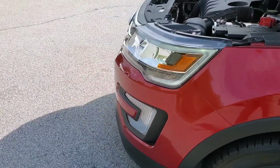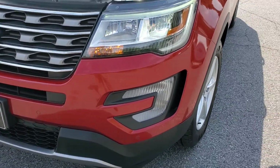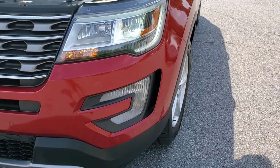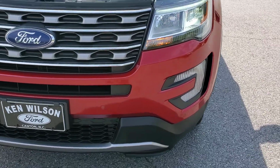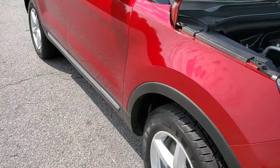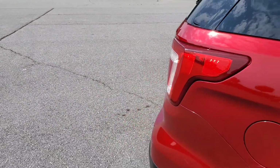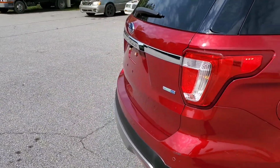The next thing you're going to want to do is go around your vehicle and check all of your lights. Check your high beams, check your low beams, check your blinkers, check your hazards, check your fog lights, check every light, check your tail lights. Even check your dome lights, all your little interior lights. You want to make sure all of those are in working order and have been replaced and are in good shape.